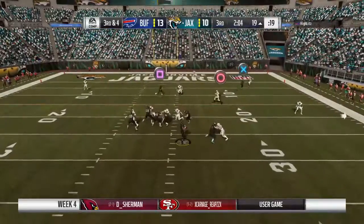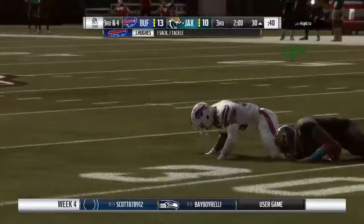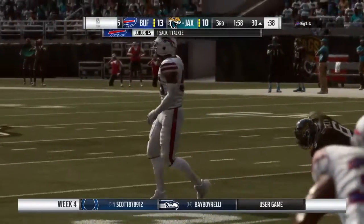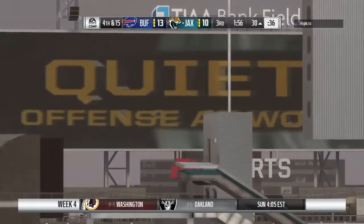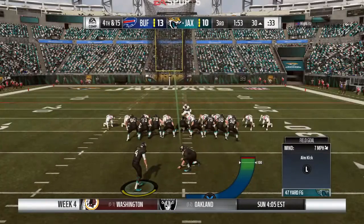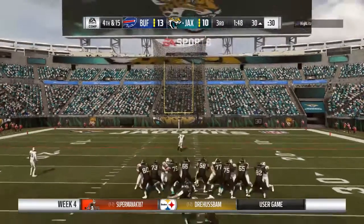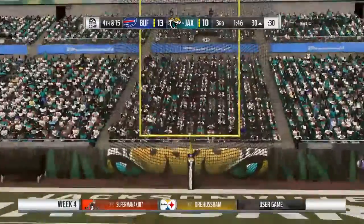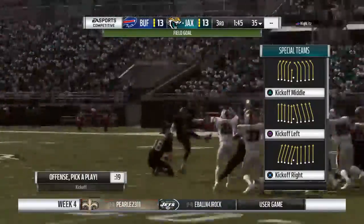Green now, operating from the gun. Under pressure, and he'll go down. Sacked back at the 31. Jerry Hughes able to get him down for a loss of 11 on the play. And it'll be 4th down. And this one is right down the middle. And that's going to tie us at 13.